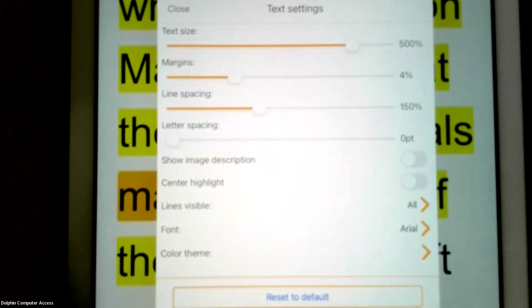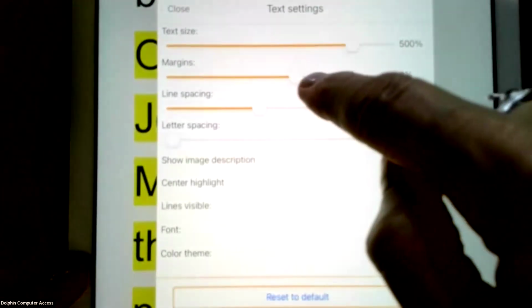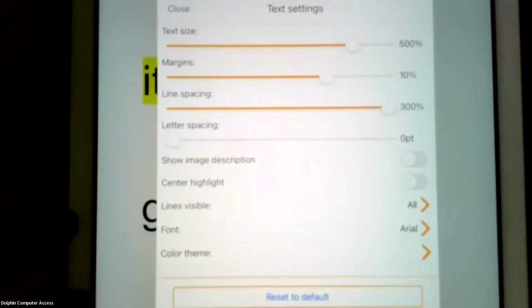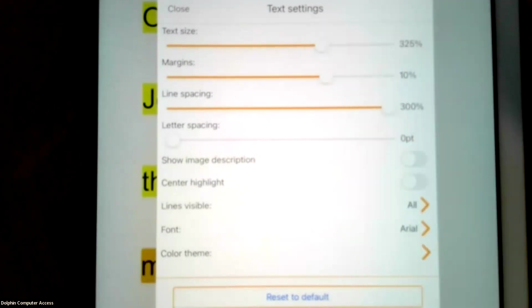We also want to adjust the margins, and line spacing is really important. So I'm going to adjust that. I'm going to make the text just a little bit smaller so you can see more of it.